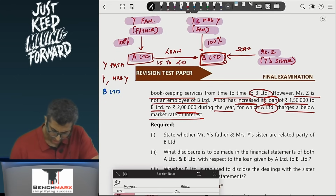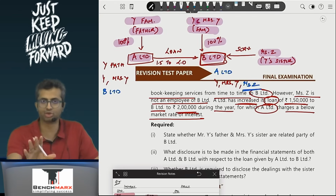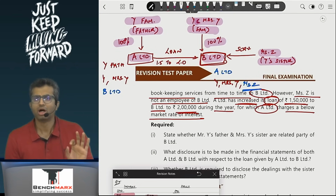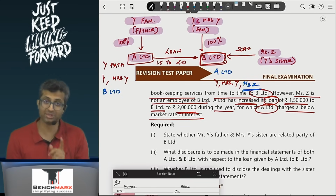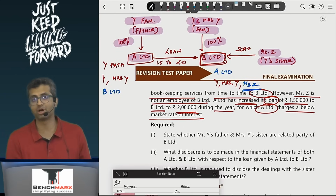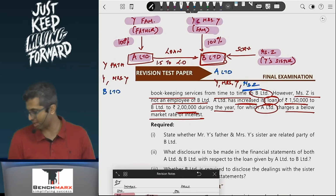Now when I look at B Limited, A Limited is a related party, but other than that, also Mr. Y, Mrs. Y, and even Miss Z, who is a sister of Mrs. Y. Miss Z, जो भी है, ज़्यादा भावुक ना हो जाए. Miss Z is not providing key managerial services, but Miss Z is doing some transaction, and Miss Z is a close family member of the person having control, and hence the transaction with Miss Z will also require disclosure.